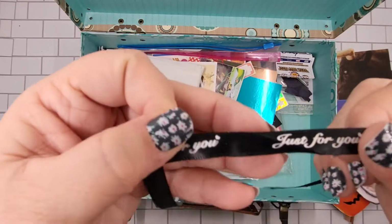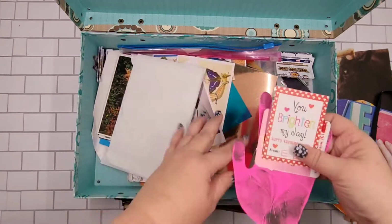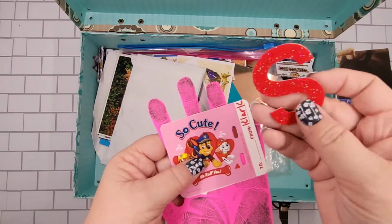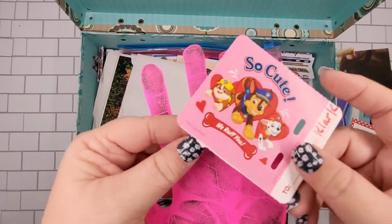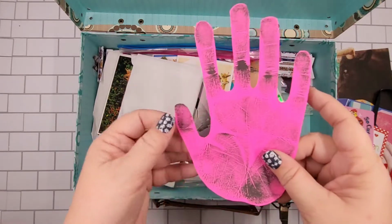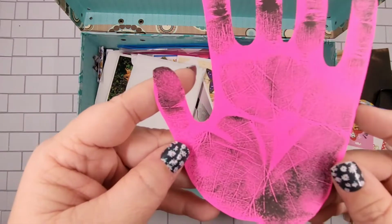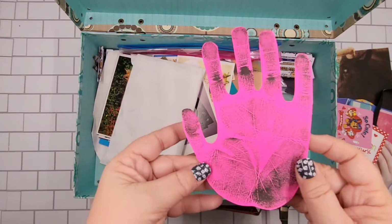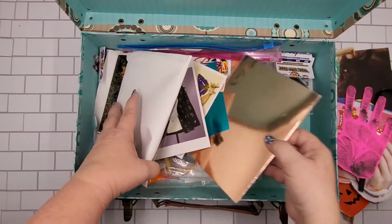Okay, so we have a ribbon just for you. Valentine from one of my kids at preschool. A little sticker. Another preschool student's tag. We did handprints one day, so I was like, ooh, I'm gonna make my own and put it in one of my journals. So I probably would want to tape over this or laminate it to make sure that the ink doesn't fade eventually.